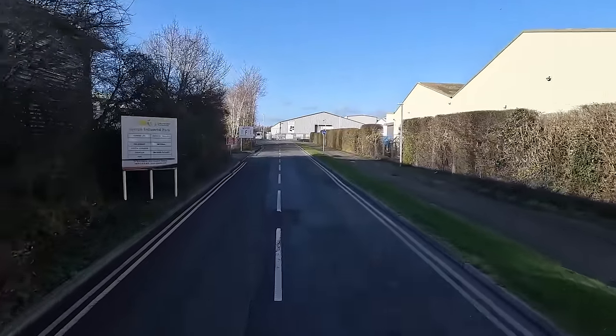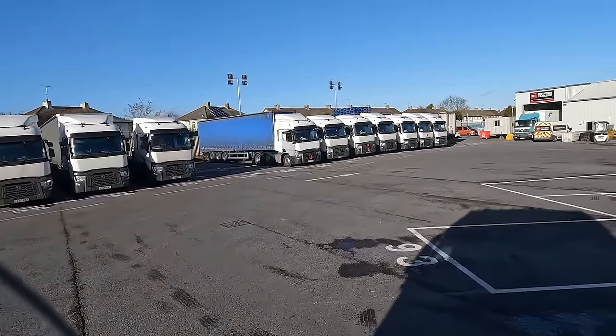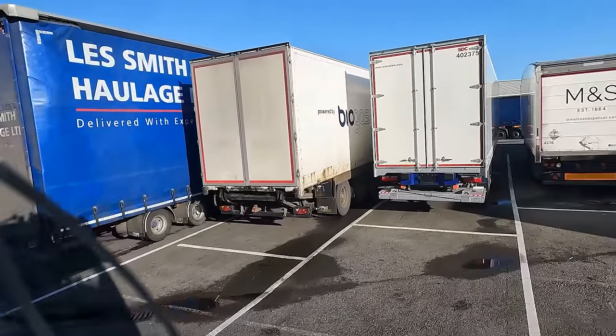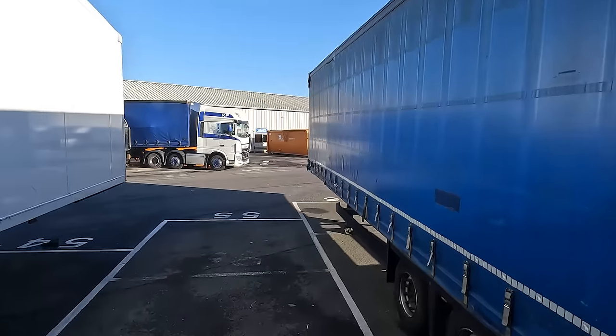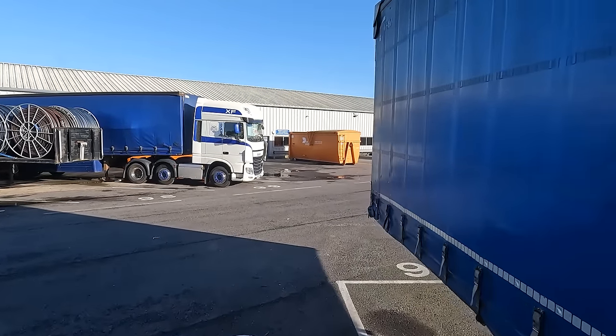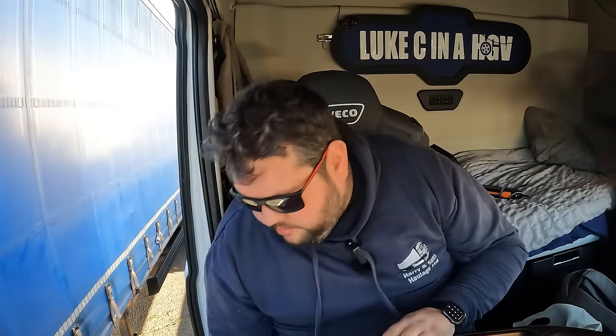So what we're doing is going back to the yard, we're swapping trailers, going to have another trailer instead, and then go and get loaded. So we're doing the right thing, get this trailer dropped, it's going to be looked at, and we're going to take a different trailer and get that loaded instead. So yeah, reported problem, and we're going to get the problem fixed, which is just what you want. We are going to park here. Right, we're unhitched.